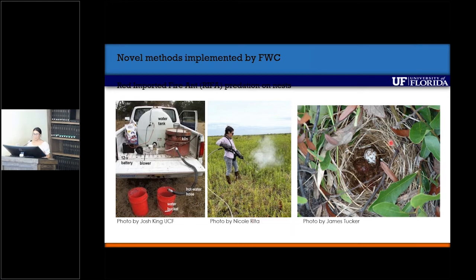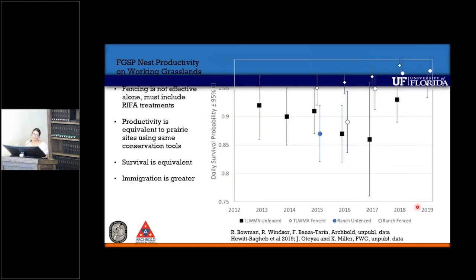And here we have a not so pleasant photo of a fire ant depredating on a small little nestling. So what can we conclude? Of course, Florida grasshopper sparrows are still a very conservation-reliant species. And we now know that fencing alone is not effective, and we must include red imported fire ant treatments in order to increase our nest success.